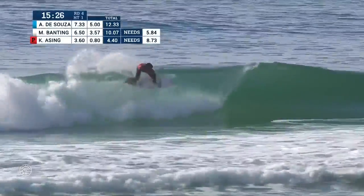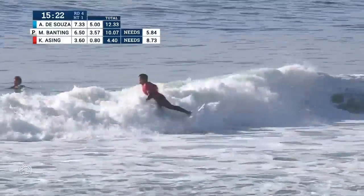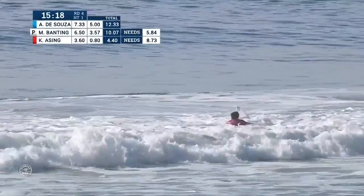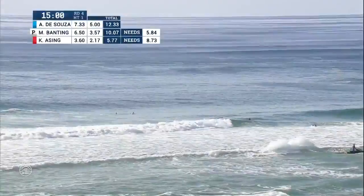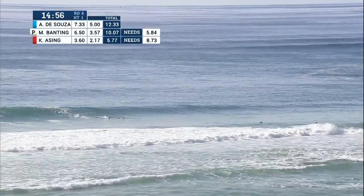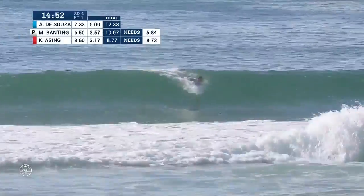Tight snap, board speed, floats, connecting it nicely. Just a little fighting type hit to the end section there. So nuggety little down the line offering from Keanu. Increment of maybe 30 minutes, it absolutely lights up. There's been a handful of beautiful waves, and then all of a sudden it'll get a little stingy. And right now it's kind of tough going.